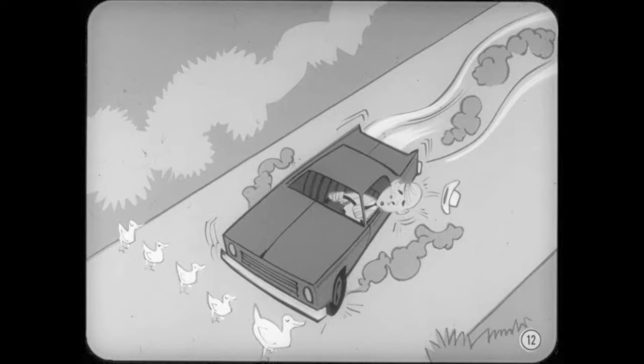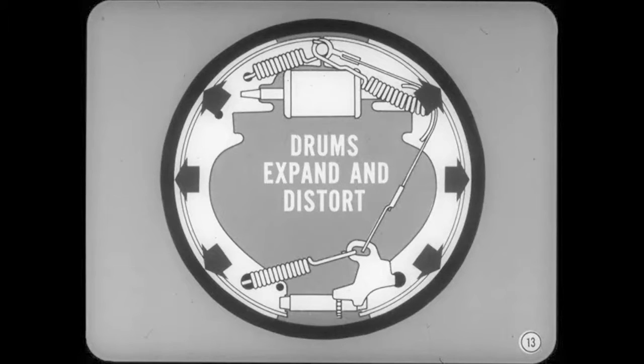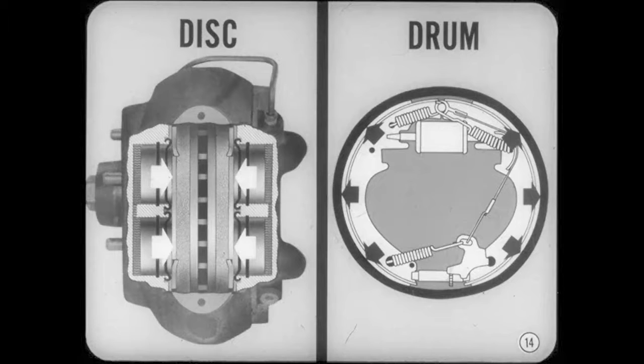How about the added pedal movement? That's another result of high temperature. Overheating expands the drums, and brake shoe pressure distorts them. The shoes then move out farther, so more pedal movement is needed to apply the brakes. However, with disc brakes, you can apply more braking force because the shoes push inward. The shoes squeeze the disc instead of pushing outward and causing distortion as in drum brakes.